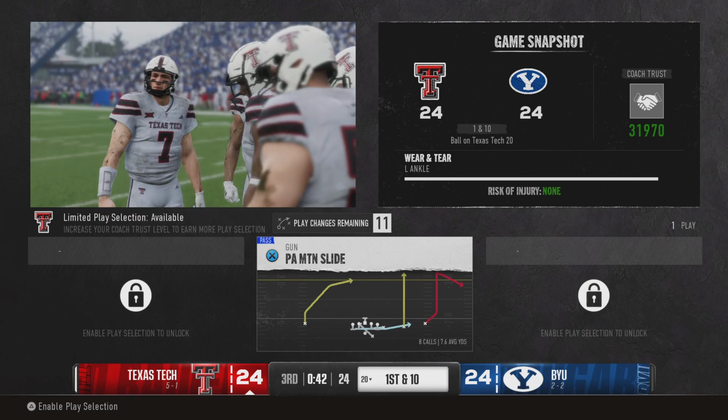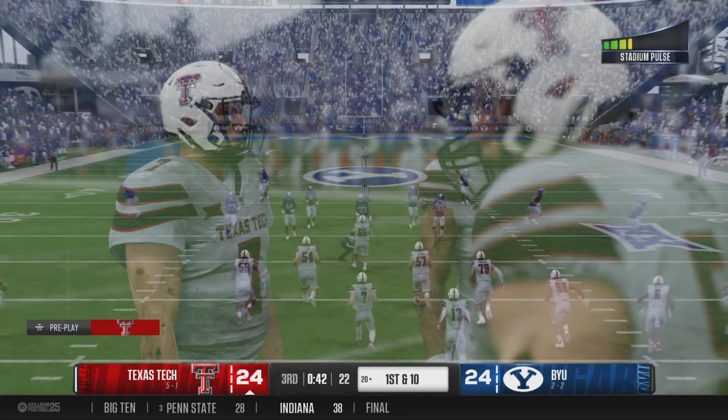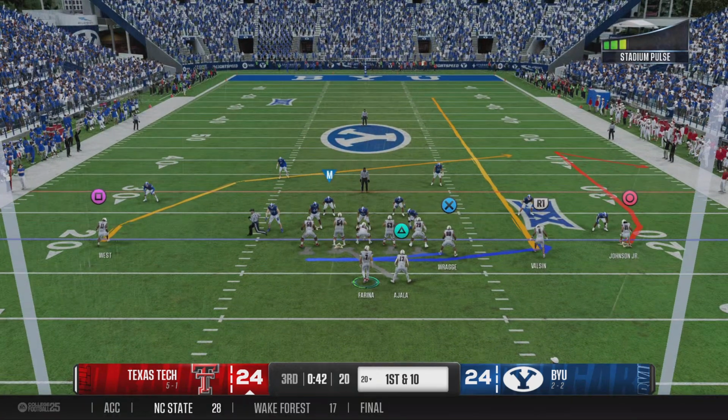Okay, tie game. Tie game, 42 seconds left in the third quarter. Let's go, baby.